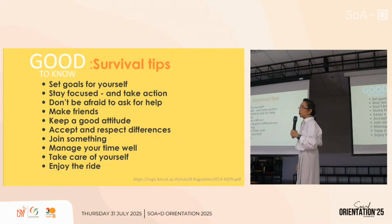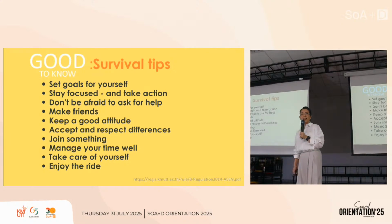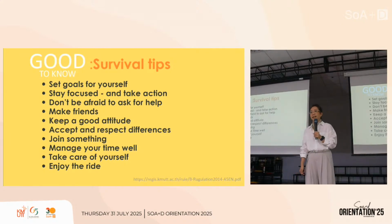Then, along the way, when you have already done things, but again something went wrong and does not meet your plan, don't be afraid to ask for help. We are all here, just like Ajahn Phung mentioned, the instructors, maybe your friends, your seniors, the staff here are here to help you with any kind of problems. Just reach out to us. Okay?